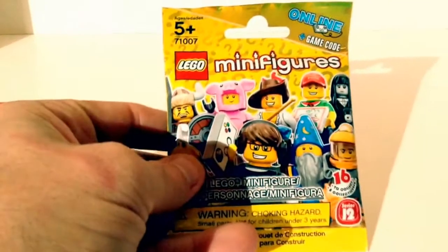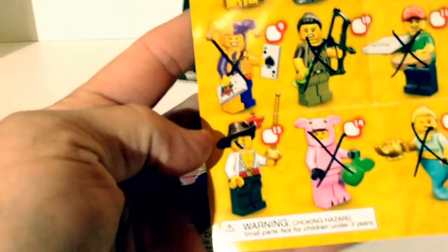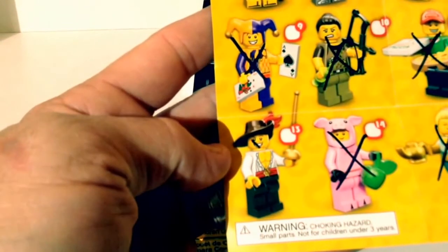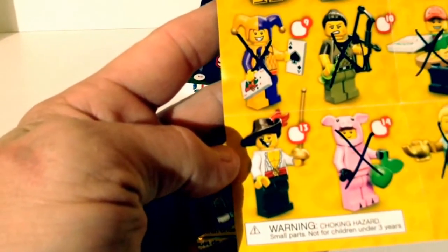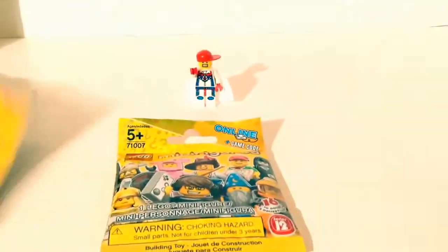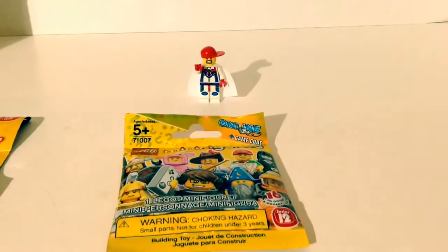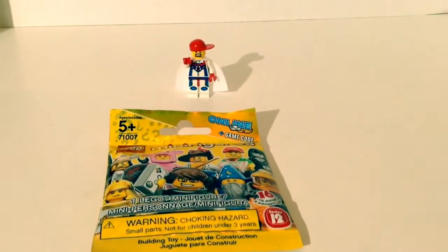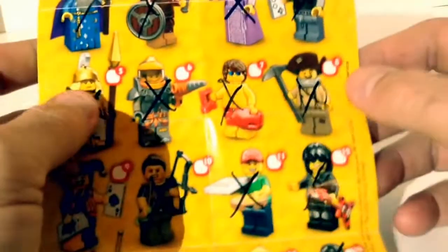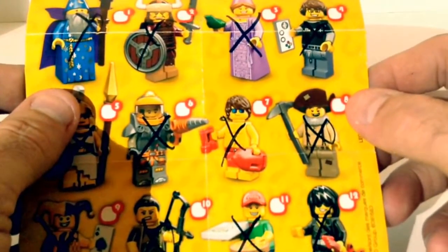So let's take this pack right here. Now I am down. The only one I need is that guy. Number 13, the Swashbuckler, I believe he is. Looks like a Three Musketeer guy to me. It's always funner when you name them yourself. So, they are easy to confuse. For instance, this guy has this hat. Let me show you. He has this hat right here. And then the, what's he called? The Prospector.